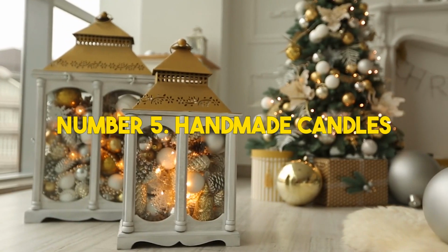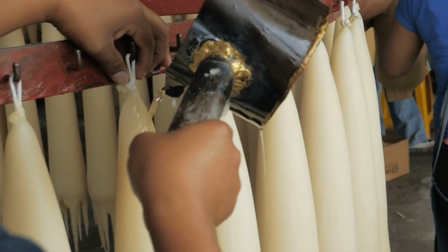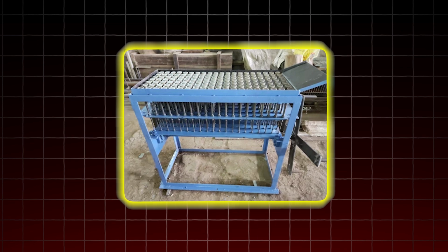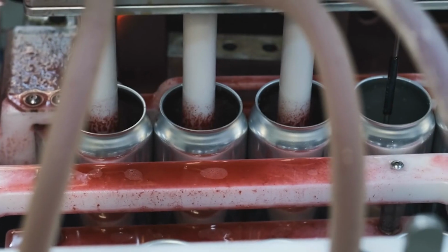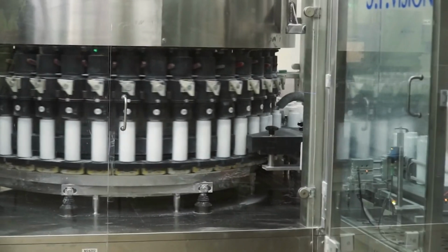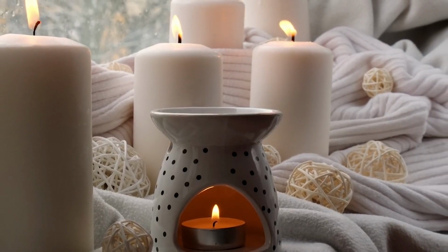Number 5. Handmade candles are big business, but pouring wax manually can be messy and slow. That's why importing a candle making machine from China can be a game changer. These machines automate pouring, molding, and even fragrance injection in some models. It speeds up production, keeps quality consistent, and helps you meet demand when your brand starts growing.